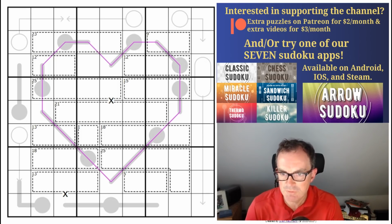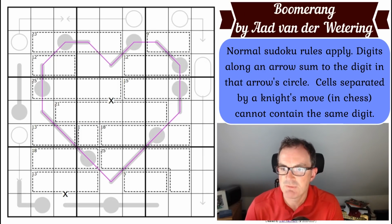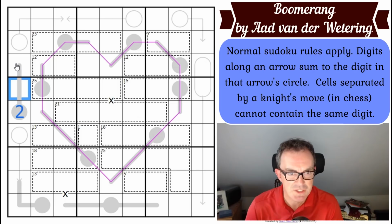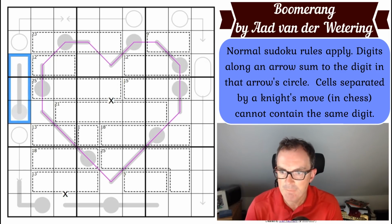And what do we have to do? Normal Sudoku rules apply. Along thermometers, digits must increase from the bulb end. So that's normal thermometer rules. Let's look at a thermometer. Here we go. Basically, we've got to put any digit in the bulb, and then like mercury rising, as the temperature rises, we've got to make sure the numbers increase as we move along the thermometer. So we could do something like that. That would be absolutely fine. What else have we got?